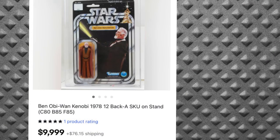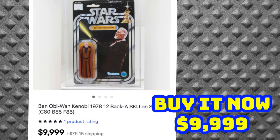Yeah. Well, number three, we'll have a little bit to talk about because this is definitely a market that's flexing. It's a Kenner Star Wars 12-back Obi-Wan Kenobi skew footer, graded an 85 with an 80 sub, and sold for a Buy It Now of $9,999. And I'll tell you, 12-back A's are on fire right now. All down the line, you're seeing these A-backs that have just pulled away from the pack from the B's and C's.